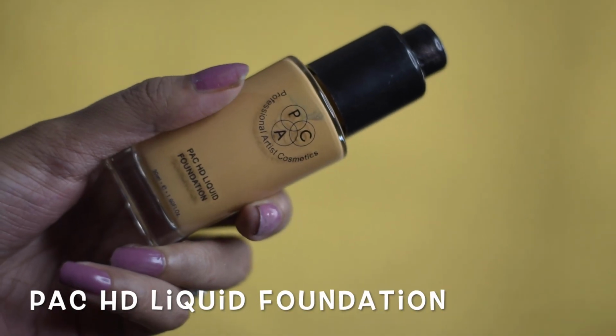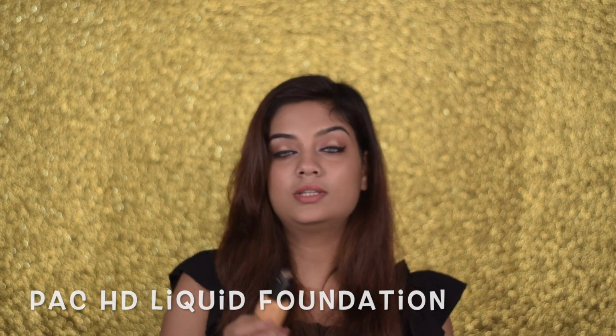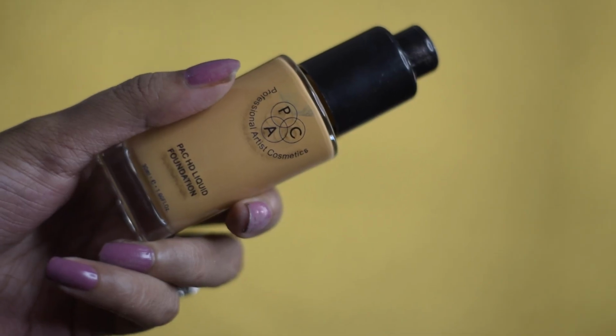Now the next foundation was my go-to foundation for the longest time. This is the Pack HD foundation. Now this is how it looks. It comes in a glass bottle with a pump. I love foundation with pumps, as I told you. Now this was my favorite. I just picked it up randomly 2 years ago and I fell in love with this.